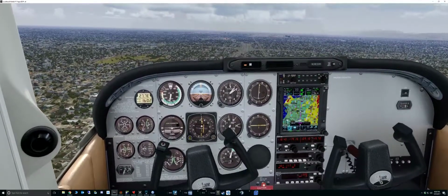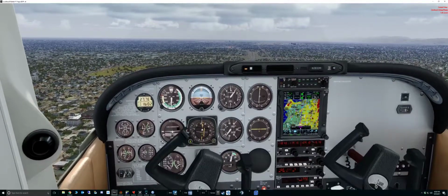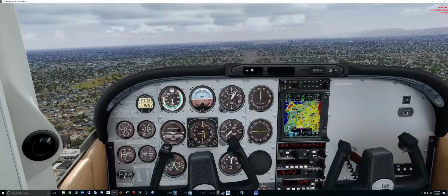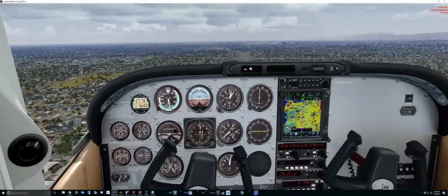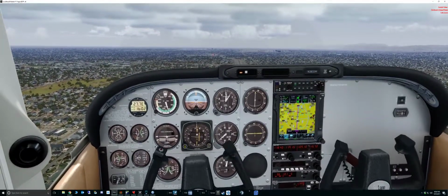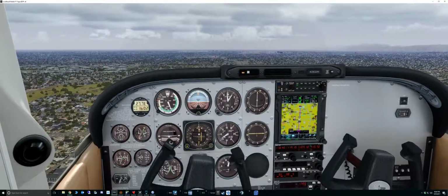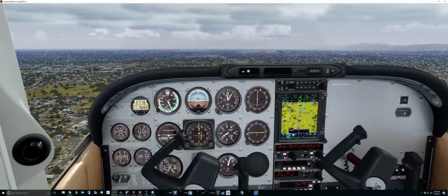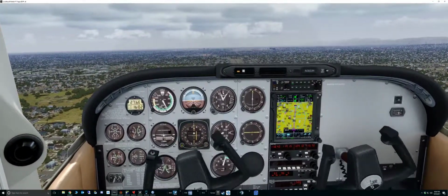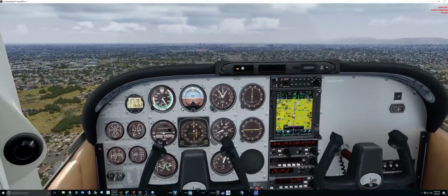9901, Roger, you want to just take that from Santa Catalina, correct? 9901, cross Santa Catalina at 3200 or above. Cleared VOR Alpha approach. Southwest 1, descend via the Disney 1 arrival.